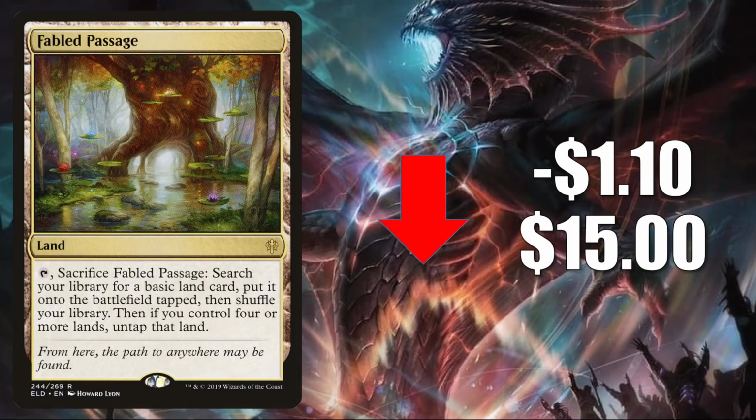Number 2 is Fabled Passage, down $1.10 to $15. This is a Standard staple. It's a Pioneer staple. It's a good card for Brawl and Commander. Why is it going down? You guessed it. It is in 2 of the Challenger decks. You can find one copy of this in Flash of Ferocity, and one copy in Final Adventure.